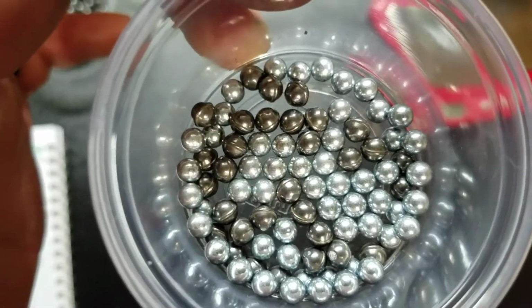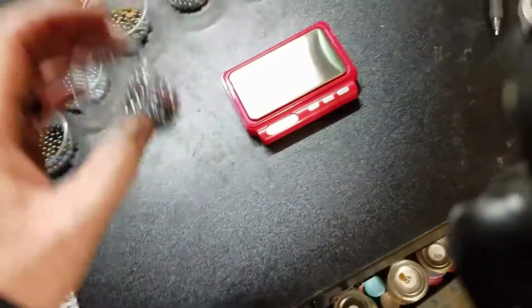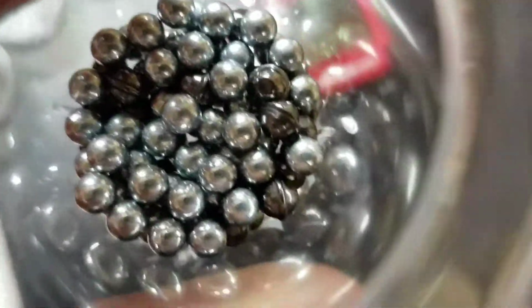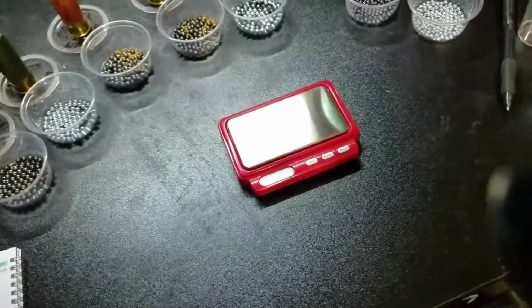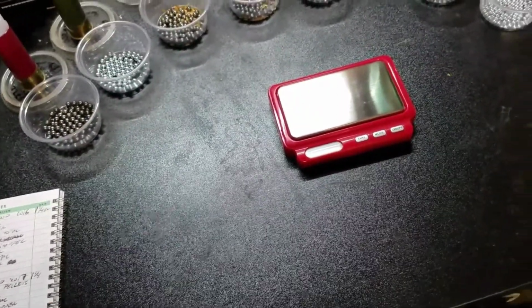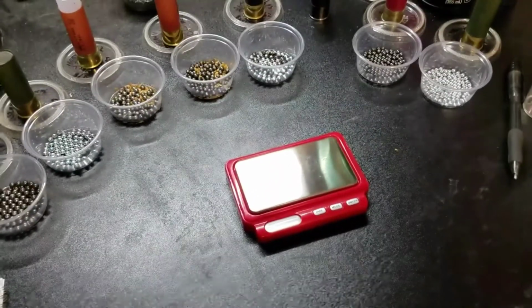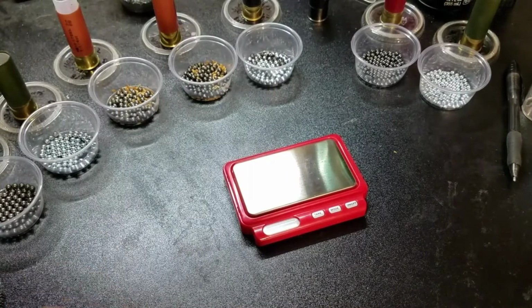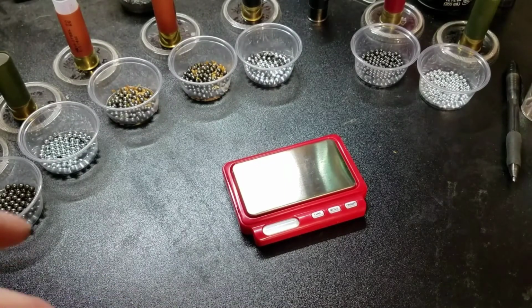There's a good difference in them. And the 2017 is almost identical in shot size and weight. Actually, they weighed less. The total weight on these was 1.195, but I had 50 steel pellets and 33 flight stopper pellets.